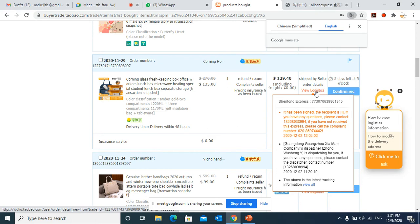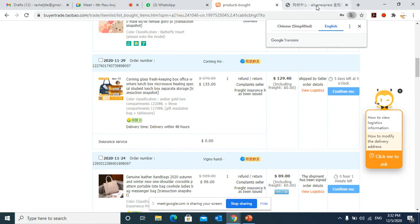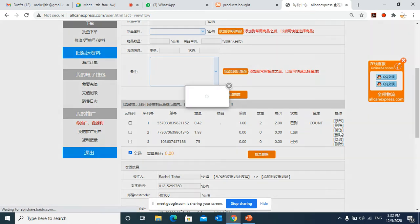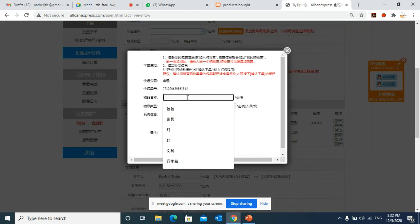So what you need to do is go back to your Ace and check whether this tracking number appears or not. You see here, got. Okay, means I'm safe. So I know this 77301 is actually my glass container. So I'm going to click edit here. I'm going to type kitchen, because I say no need to be too detailed, just put kitchen. My glass Tupperware is a kitchen item, so I just put kitchen.